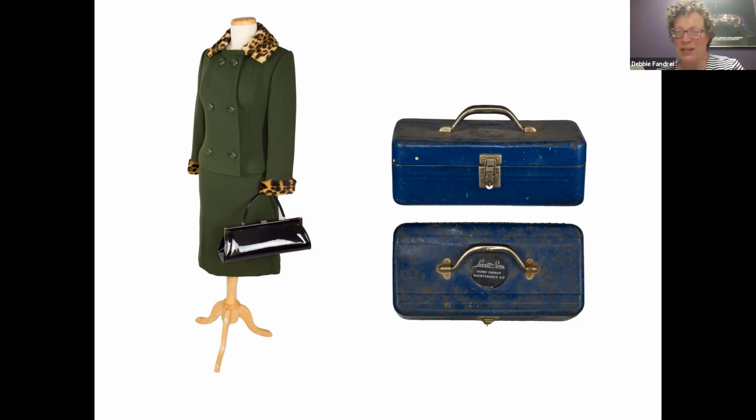The toolbox is from Levitt and Sons Builders, from the Levitt Homes development. In the case of Buffalo Grove, Levitt Homes, this was one of their ventures into Illinois, where you build a lot of homes very quickly. The prices were more than reasonable and people were more than willing to buy.